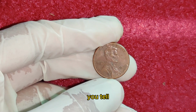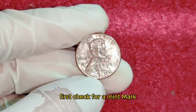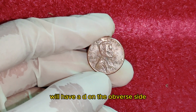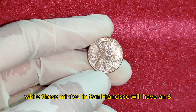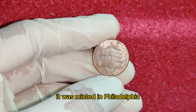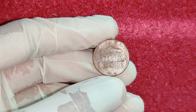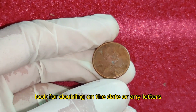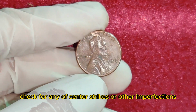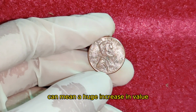So, how can you tell if your 2015 penny is one of the valuable ones? First, check for a mint mark. Pennies minted in Denver will have a D on the obverse side, while those minted in San Francisco will have an S. If your penny has no mint mark, it was minted in Philadelphia. Next, carefully examine the penny for any errors. Look for doubling on the date or any letters. Check for any off-center strikes or other imperfections. Even the smallest error can mean a huge increase in value.